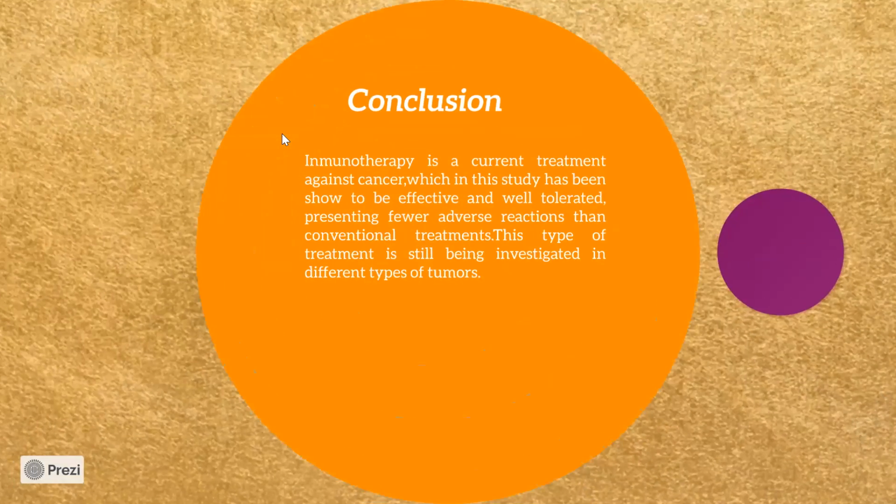Conclusion: immunotherapy is a current treatment against cancer which, in studies, has been shown to be effective and well tolerated, presenting fewer adverse reactions than conventional treatment. This type of treatment is still being investigated in different types of tumors.